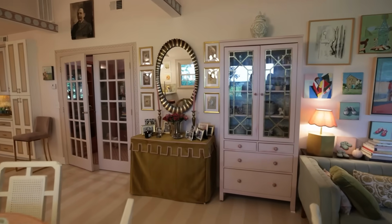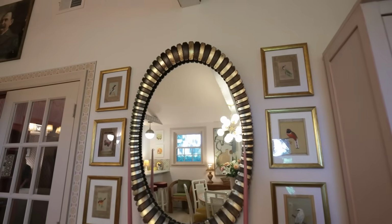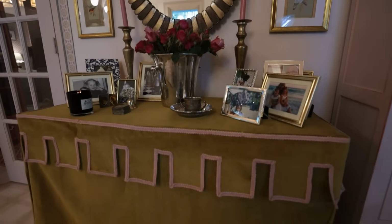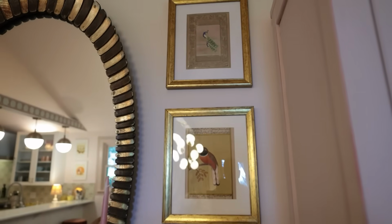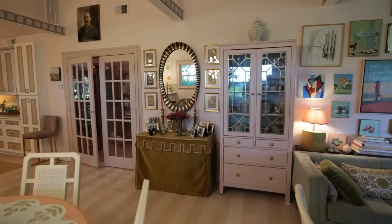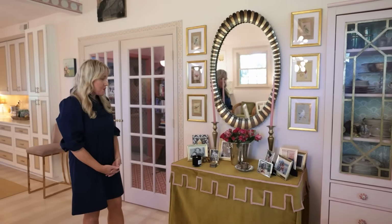When I decorate, I kind of like to think of things as vignettes, like each little moment has its own personality. I like this little moment. It's kind of where we display family photos. I love these prints. These are actually not prints. These are hand-painted originals that we got in India and just framed. I've been really into circus life lately, and so I made this little skirted table with this little trim. I think you'll be seeing a lot more of that in my work lately or in the future.